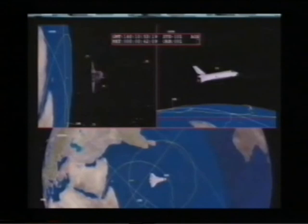Systems on board Atlantis are in a good configuration to support that OMS burn to circularize its orbit. That burn just about 45 seconds from now.